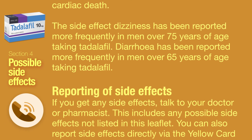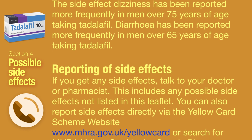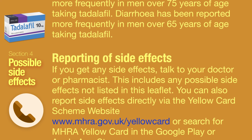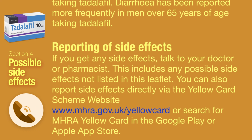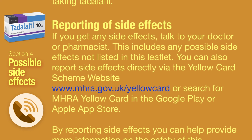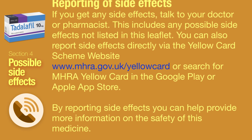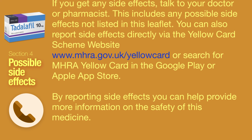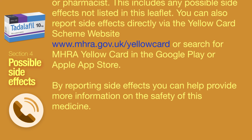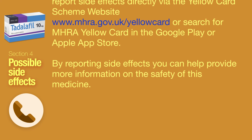Reporting of side effects. If you get any side effects, talk to your doctor or pharmacist. This includes any possible side effects not listed in this leaflet. You can also report side effects directly via the Yellow Card Scheme website www.mhra.gov.uk/yellowcard, or search for MHRA Yellow Card in the Google Play or Apple App Store. By reporting side effects, you can help provide more information on the safety of this medicine.